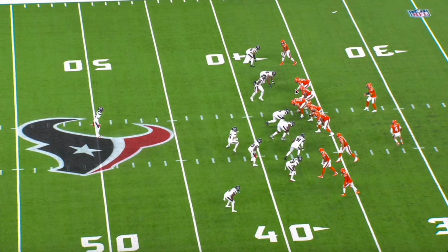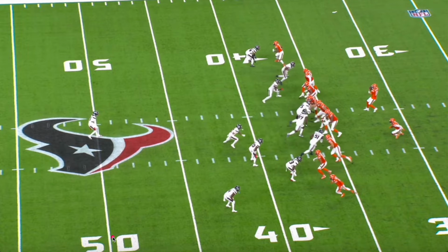Essentially, you're going to get kind of a flood to this left side of the field. Got DJ Moore running a crosser. You have one of these guys running towards the flat as well. And then you have this guy right here, DeAndre Carter. He's running kind of a corner route, and he gets really quite open. This is definitely NFL open.